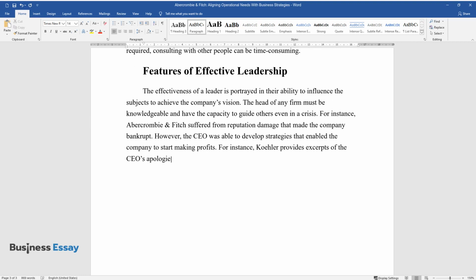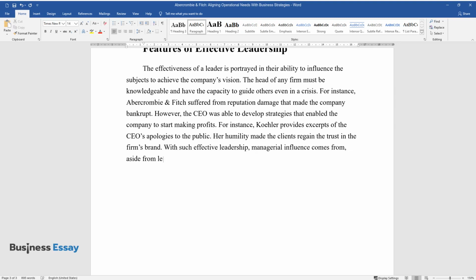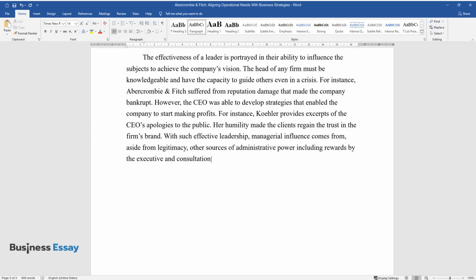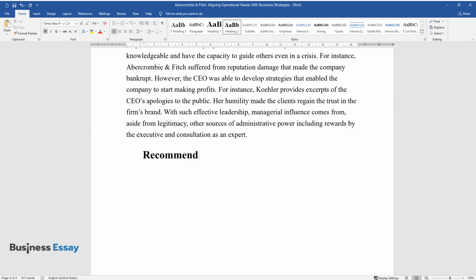For instance, Koehler provides excerpts of the CEO's apologies to the public. Her humility made the clients regain the trust in the firm's brand. With such effective leadership, managerial influence comes from, aside from legitimacy, other sources of administrative power including rewards by the executive and consultation as an expert.